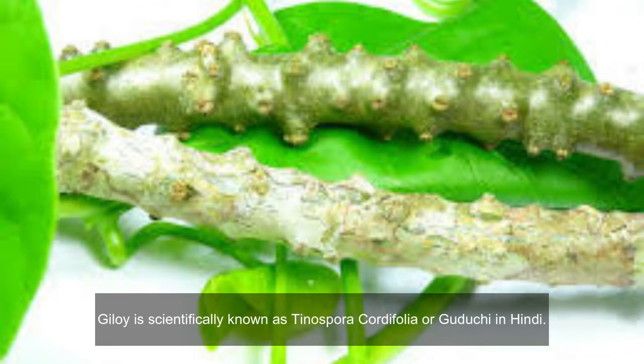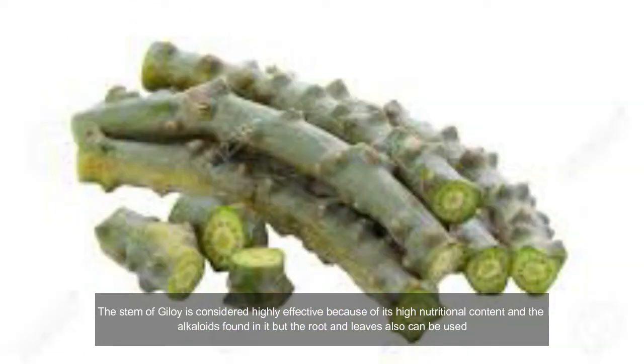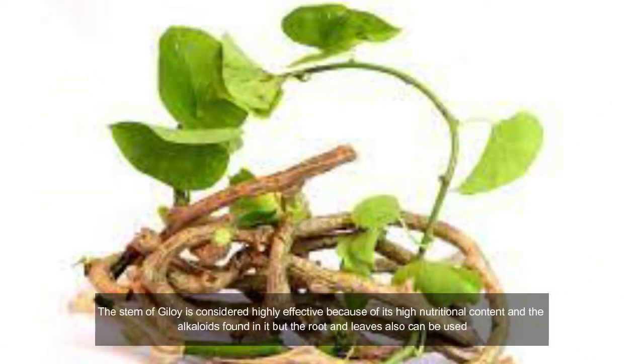Giloy is scientifically known as Tinospora cordifolia, or guduchi in Hindi. The stem of giloy is considered highly effective because of its high nutritional content and the alkaloids found in it, but the root and leaves also can be used.